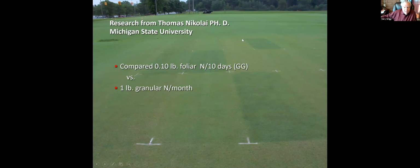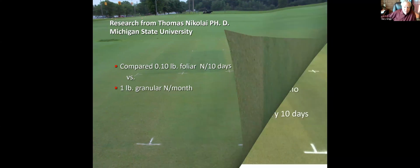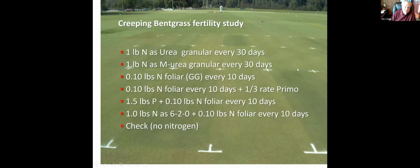And Dr. Nikolai was comparing 1/10 of a pound of foliar every 10 days with 1 pound of granular a month. And he's doing that because I'm telling Dr. Nikolai that foliars are more efficient. So you could probably get by with using a lot less foliar. So what he wanted to do is he's only putting out 3/10 of a pound of foliar as compared to 1 pound of granular. And you would think that would put us at a disadvantage, but it didn't. Quality was the same across the board. Here's what his test showed.